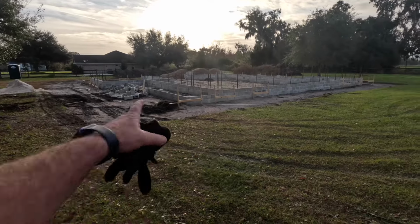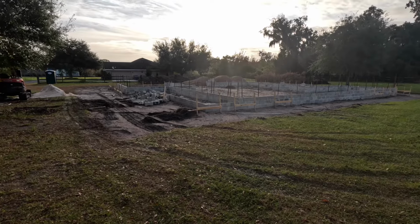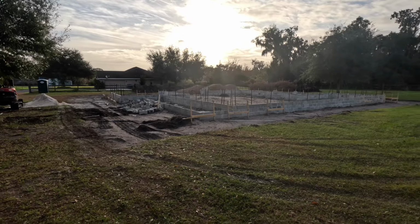I'm going to start stripping all these batter boards, stacking them aside. We got to move all that block and concrete out of the way. But we'll have dirt coming in. We already got three loads over there. And we'll fill this today. And hopefully you'll enjoy the footage.